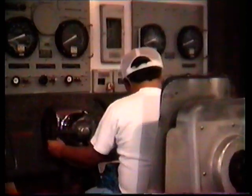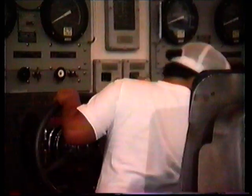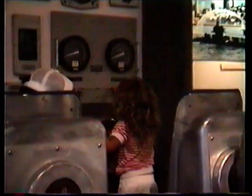We have Christopher driving. This is the depth control station for the recently decommissioned nuclear submarine USS Swordfish. Christopher is doing the controls, talking to his co-pilot over here, Miss Taryn, who doesn't really want to give up controls to anybody.